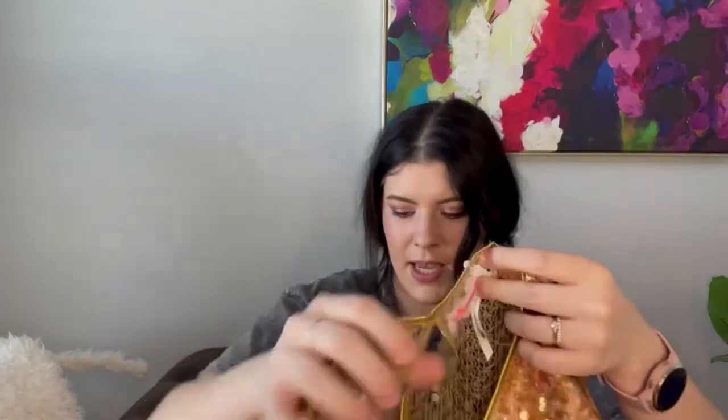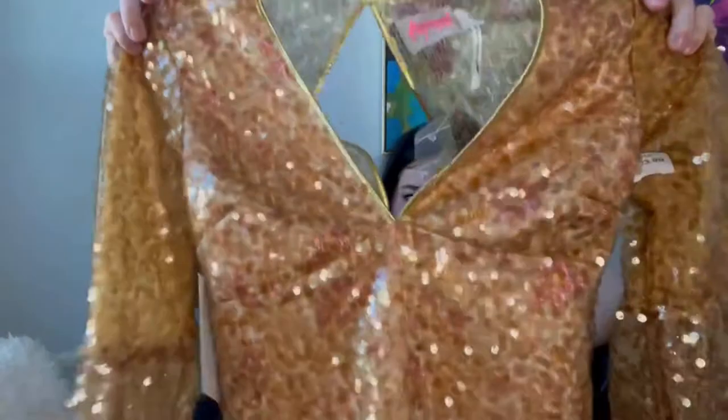Another Free People item. This one was not on sale, but I still paid full price for it. That is what that Free People tag looks like. It is new with tags, size 2. But make sure not to rip any sequins off.